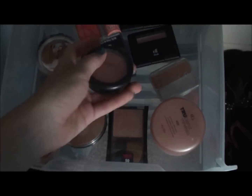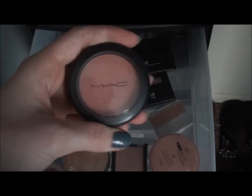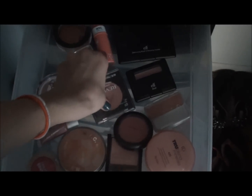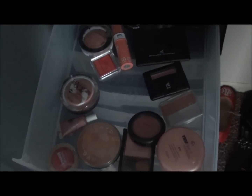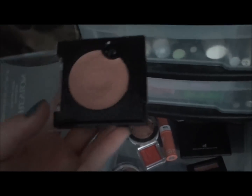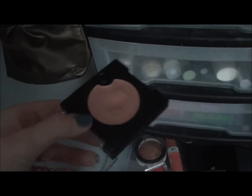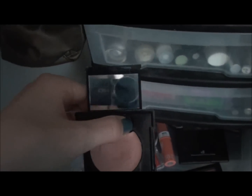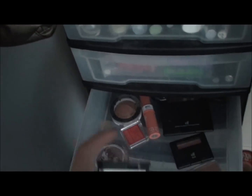I have a MAC blush. This is my only MAC blush, and it's in Spring Sheen. It's really pretty. Now, Revlon Cream Blush. And okay, I want to show you guys something about this because I think this is really cool. You see that little button right there? Well, I'm going to push it. And you want to see what happens? It comes out with a mirror.